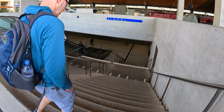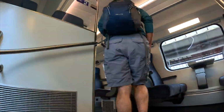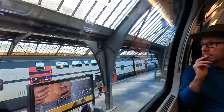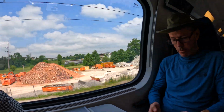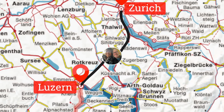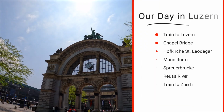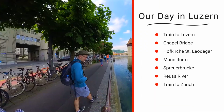As we mentioned at the end of our last video, we did a number of day trips from Zurich. This is our trip to Lucerne. Lucerne is only a 45-minute train ride from Zurich, so including the walk from the apartments, it was maybe an hour to get there. We had identified a number of cool sites that we wanted to see on this trip.